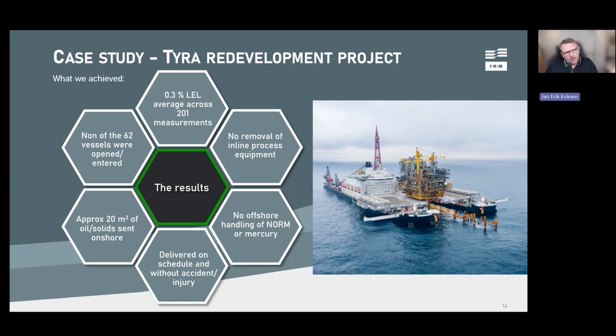But what was more impressive, I found, was that there were 62 vessels there, and pig receivers and pig launchers on these installations, and not a single one was opened or entered, not one. They were all cleaned from the outside, and they still achieved these results.